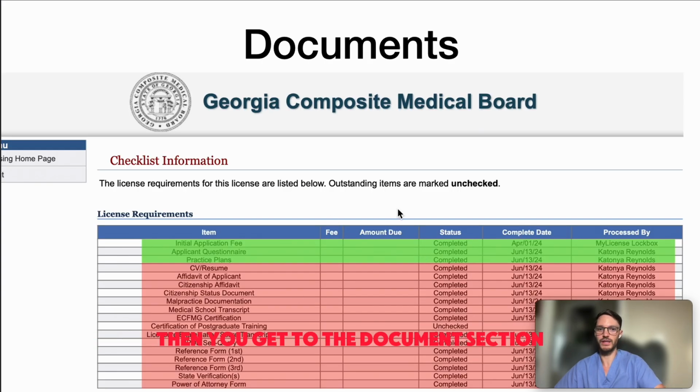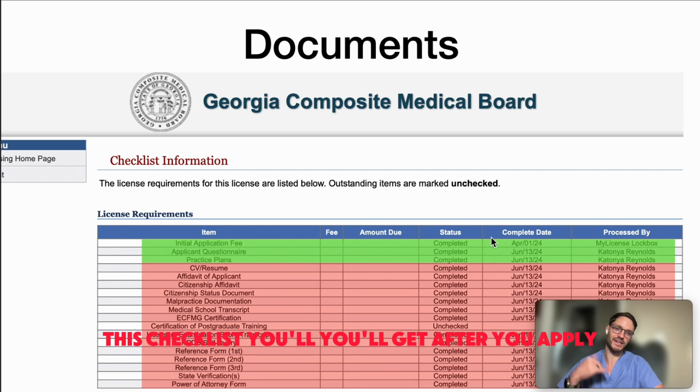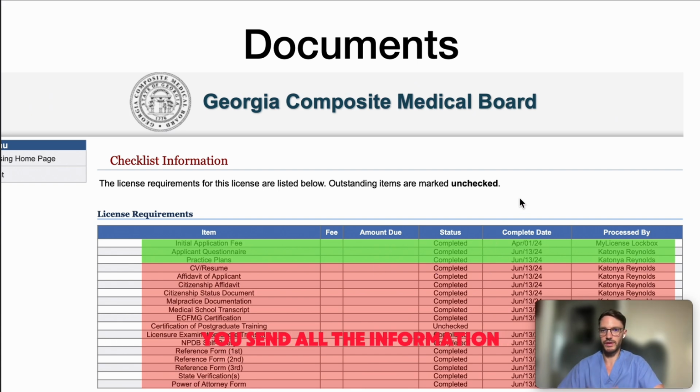So here you can see that then you get to the document section. You won't get to this document section initially, I believe. But here you can see the checklist. This checklist you'll get after you apply and you send all the information. You will be applying online. Try to get all the documents uploaded online on your initial application as able.